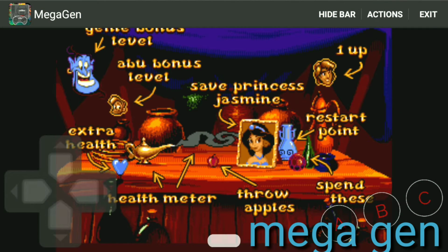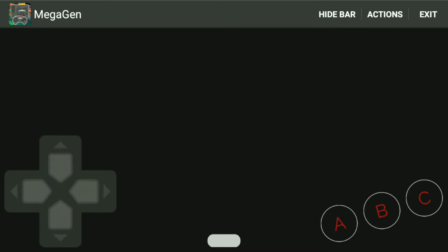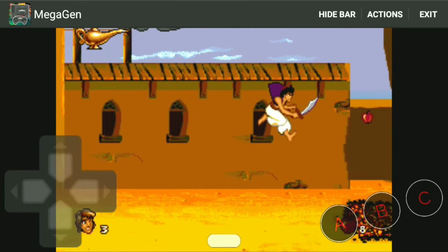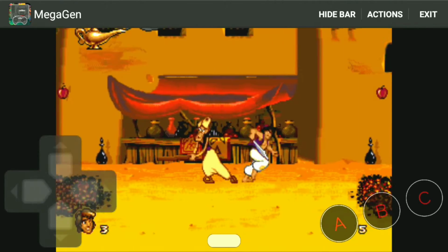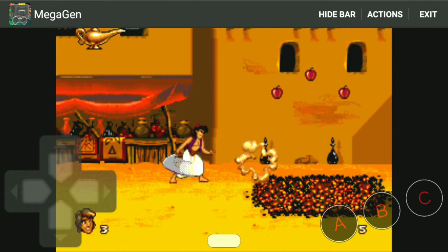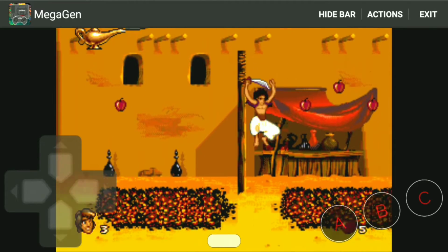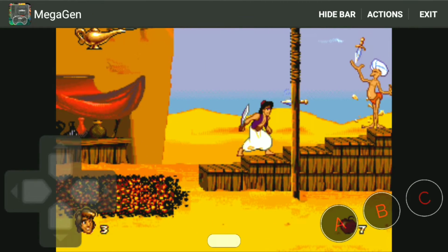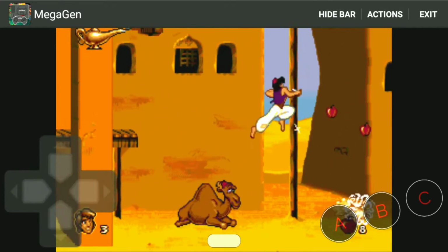Number 5 is gonna be Megagen. Megagen is a Sega Genesis emulator which you can play any game you want. I mean, the emulator's not perfect by any means. It's not the best Sega Genesis emulator on Android, but it's at least the second best, so I really enjoy the emulator. It's a really good emulator. It has good controls, no lag on the games whatsoever. Maybe a little bit of sound glitching, maybe a little bit of sound distortion, but that's pretty much the only cons I can give it.